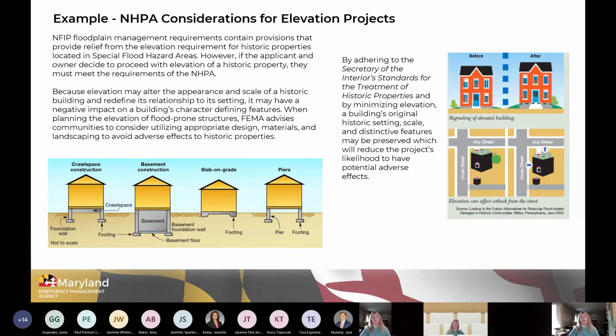When planning the elevation of flood-prone structures, FEMA advises communities to consider utilizing appropriate design, materials, and landscaping to avoid adverse effects to historic properties. And this graphic shows you different sorts of foundation construction that you're going to be describing with your project scope, what to look at. And by adhering to the Secretary of the Interior standards for the treatment of historic properties, which is the foundation for Section 106 and the National Historic Preservation Act, by minimizing elevation, a building's original historic setting, scale, and distinctive features may be preserved, which will reduce the project's likelihood to have potential adverse effects.